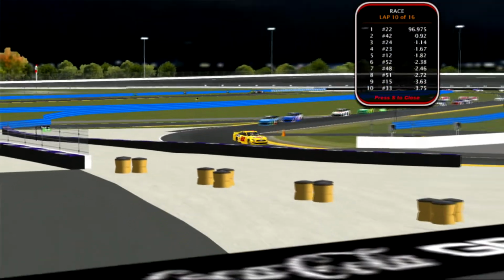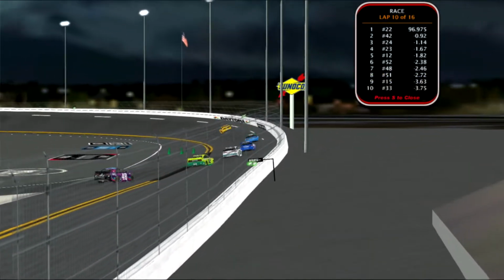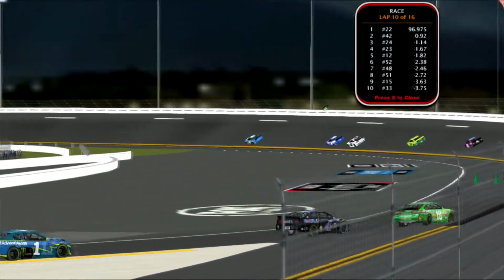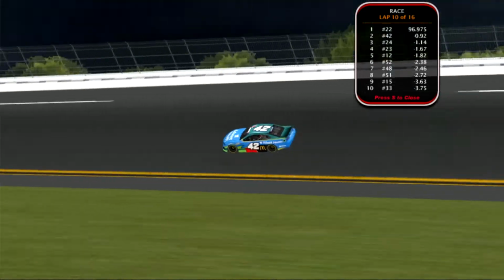Nearly a second lead for Owen Miles. He's trying to just survive and win this race. 42 Casey Hoyt right behind him, trying to catch up and trying to win this race as well. There you see Paul Barber and Quinn Porter battling in the top 5.